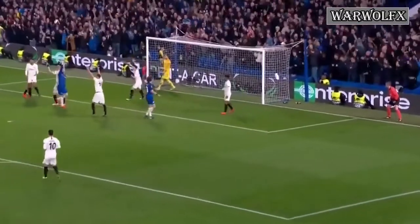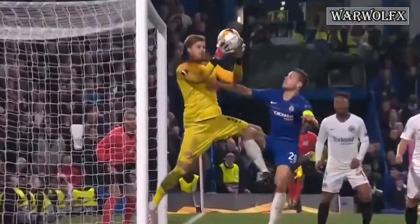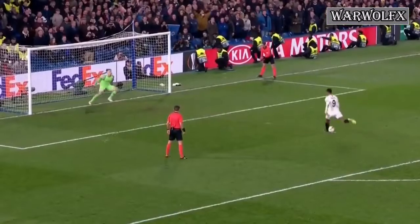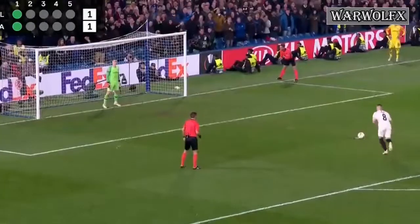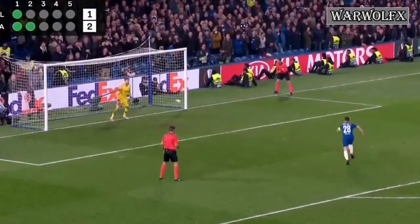Well held by Trapp. He's given the goal. No, he hasn't. Fit again, and all over that line. Didn't put Barkley off though in the shootout. And he squeezes it home to make it 2-2.